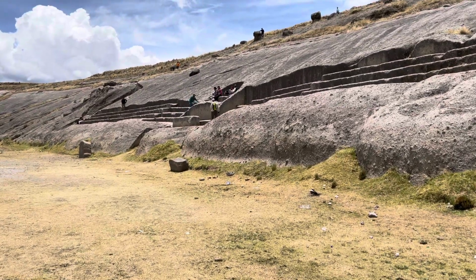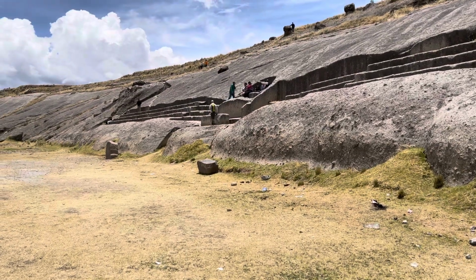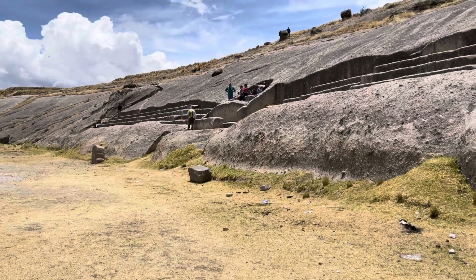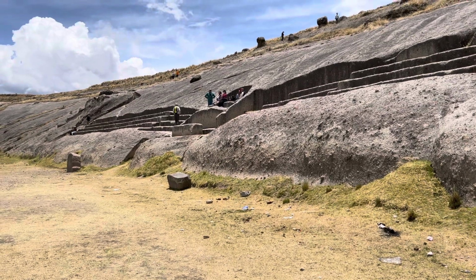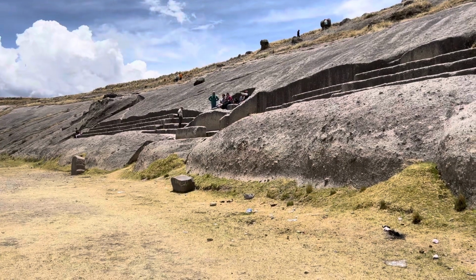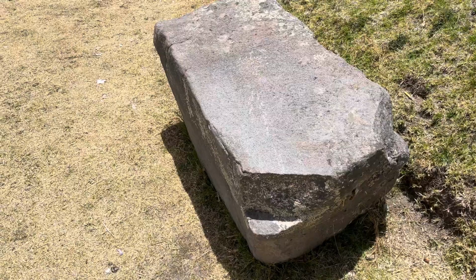Interestingly enough, it's in line with the cardinal directions of north, south, east, and west almost perfectly. So it's unlikely that it's tens of thousands of years old. The material it's made from is an outcrop of volcanic tuff, which is compressed volcanic ash, so it would erode quite quickly.